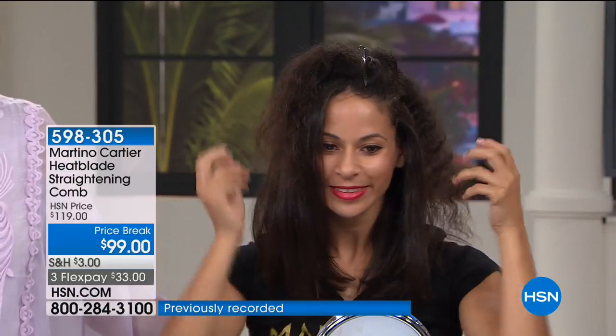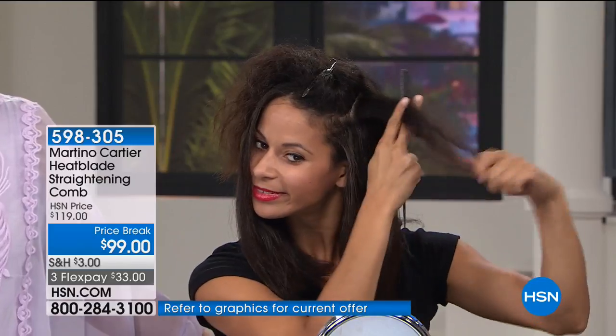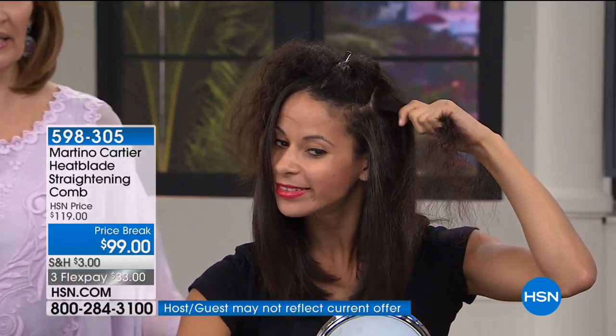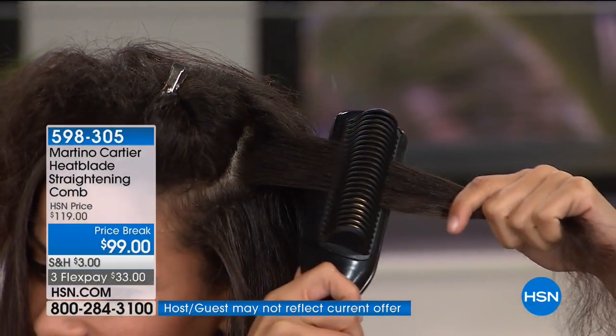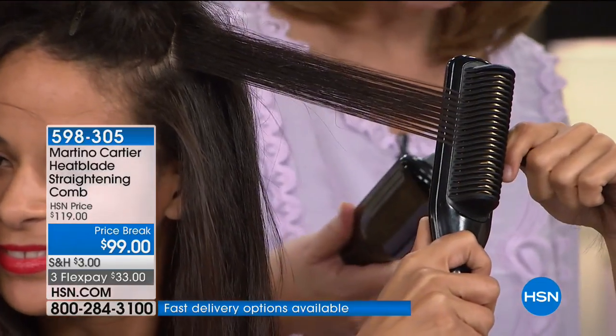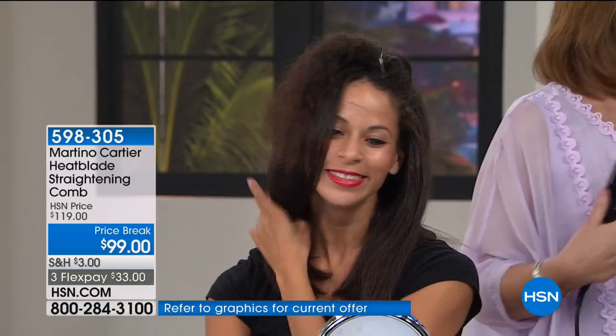I love that she's doing this herself, you guys. Look at how easy it is for her to take very, very curly hair and just smooth it out in a snap. That is such a smart tool. I'm so buying this. I absolutely need this because I have very curly hair myself. So to get it even like this smooth takes me forever.